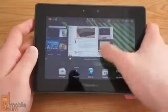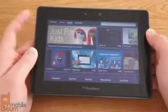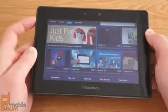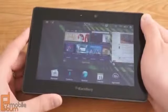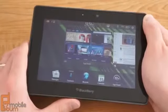It'd be really great if we had more applications to choose from, or at least had a way of browsing just the Android applications that have been already added to the BlackBerry App World. So there's our quick look at the BlackBerry Playbook OS 2.0 update for the BlackBerry Playbook tablet by RIM.